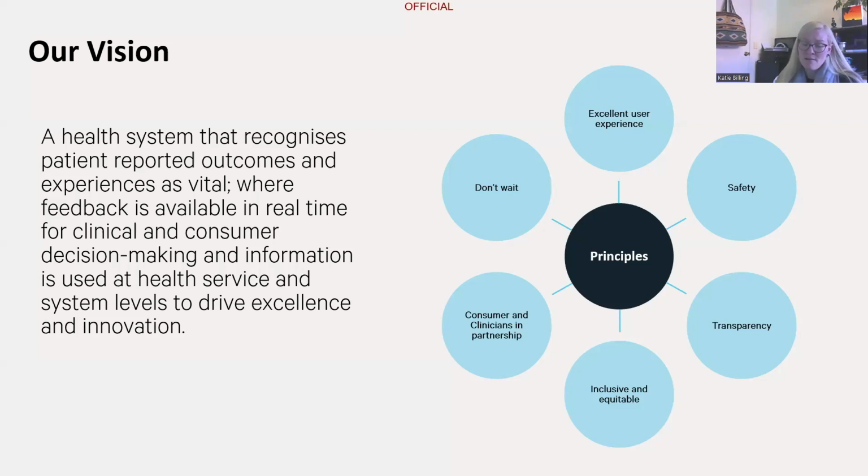but to get to that point, we did a lot of consultation and a lot of work understanding both from a consumer and a clinician point of view and from a healthcare administrator point of view as well, what people wanted and what people already understood about patient-reported outcome and experience measures. And what we found is that there are some really fantastic pockets of excellence already in our system.